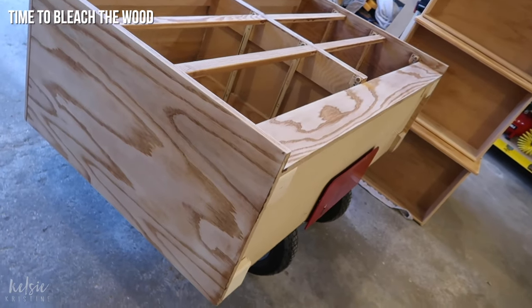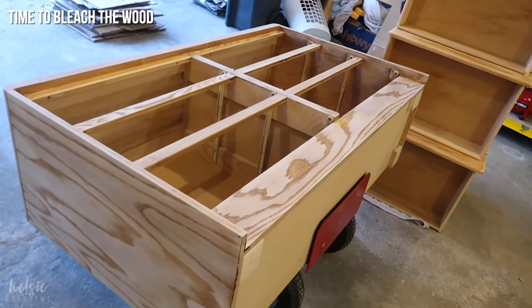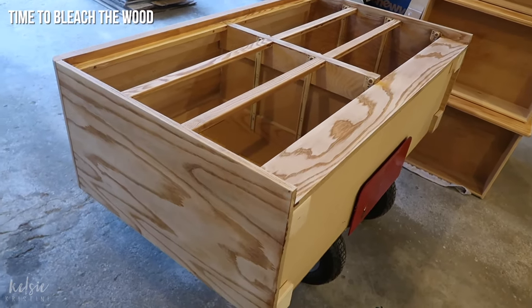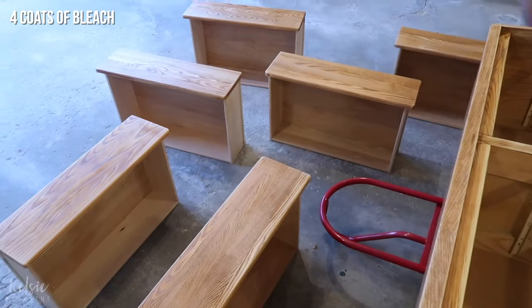We're testing the bleach on the side right now. Connor just did this whole side, and I think he did the face as well, and you can definitely see it lightening. Leaving it on for an hour and then going to wipe it off, and then we're going to see if we want another layer. How many coats have you done?